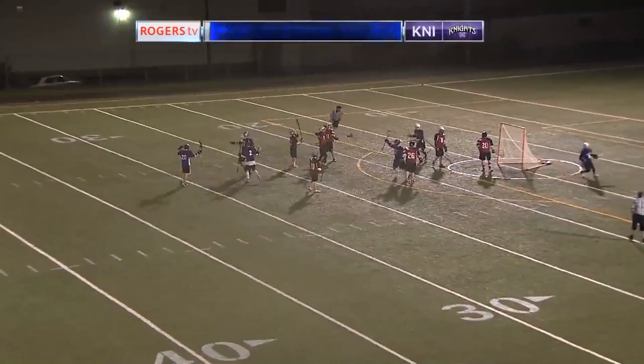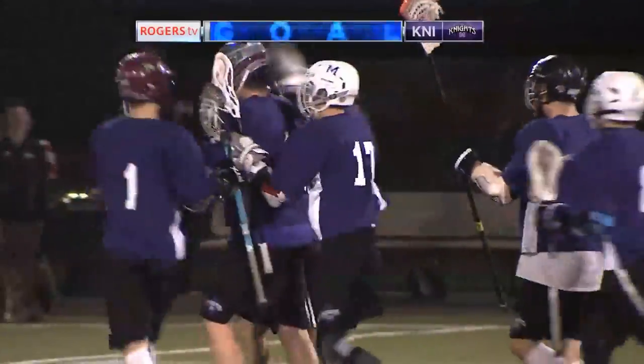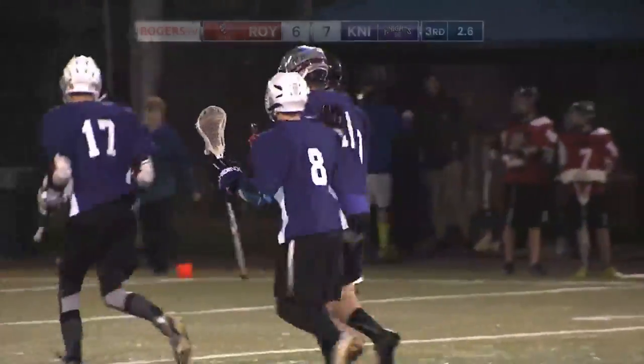The shot, he scores! Parker Durlign! He's got the double hat! That's 7-6, Knights!